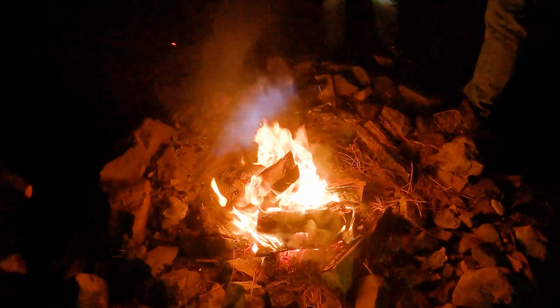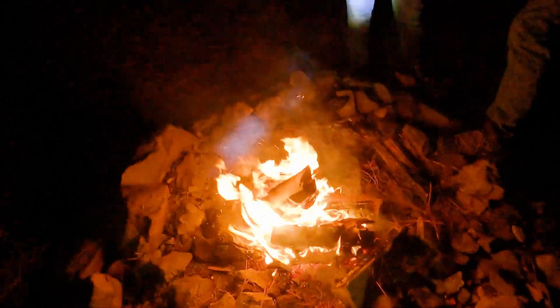And look at the blue light. And somebody supplied us with some wood. Yeah, they left us a nice pile, didn't they? Even over on the other side, there's a pile over there. Left us a nice pile.